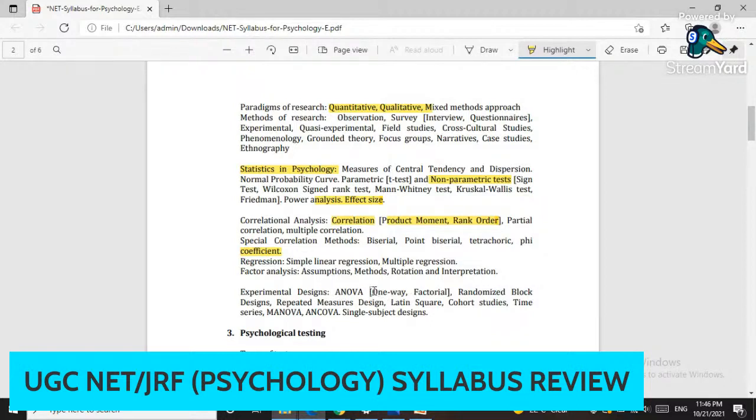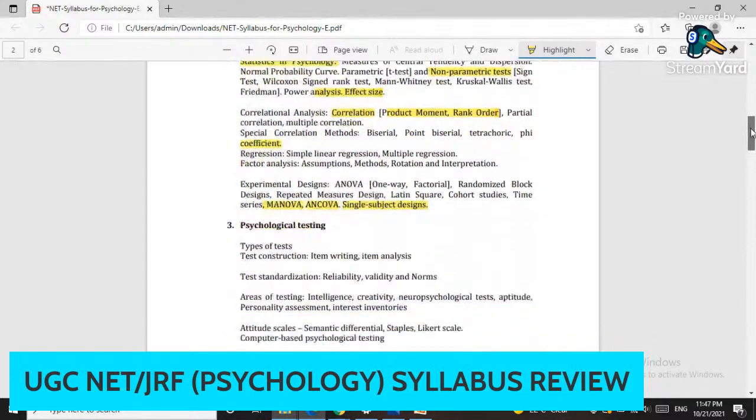There are many kinds of ANOVA, one way, two way ANOVA, and MANCOVA too. Here it is mentioned at last as multiple analysis of variance, and ANCOVA is also recently added in this research or stats portion. Now single subject designs, how we have to choose design while conducting a research.